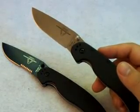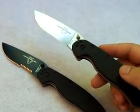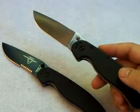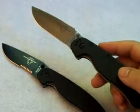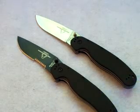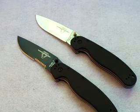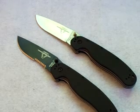Who knows how long they're going to be around. Even though I believe these are out of production. I couldn't find them on Ontario's website. But even though knives go out of production and get a little bit harder to find, you can still find them. It's not impossible. If there's a knife you want, as long as it's not a one-off, if it's a production knife, you can find them. The problem is, the harder they are to get, the prices go up. They become more collectible, more sought after, and the prices go up.